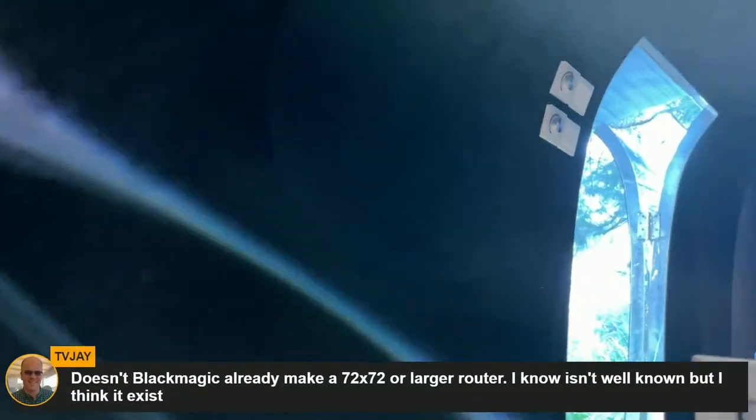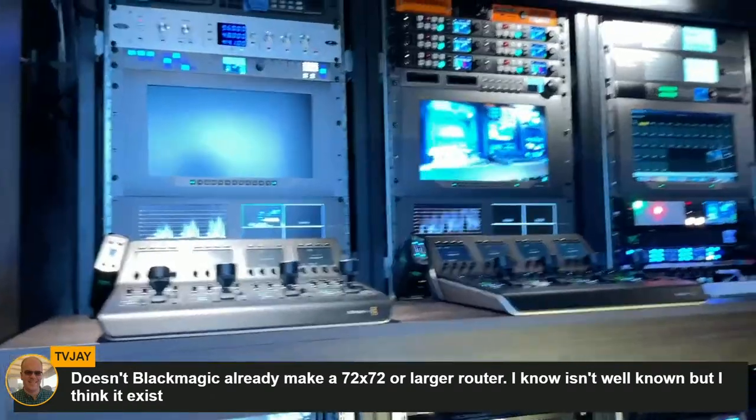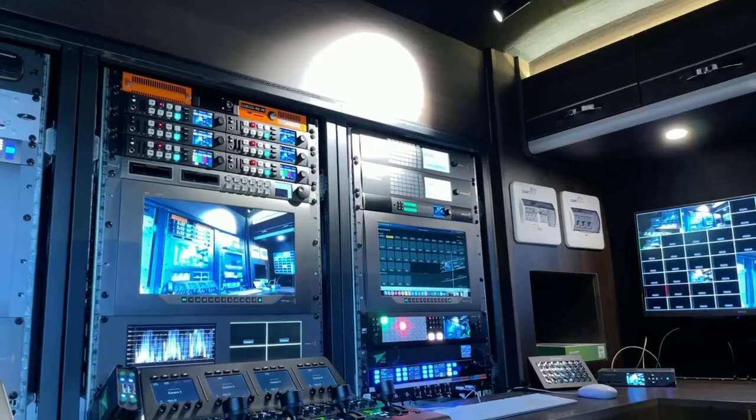Doesn't Blackmagic make a 72x72 larger router? Yes, they do, but it's not 4K. So that is the unfortunate thing about that, it's only 3G. So I'm really hoping they make a 4K version soon, because that would be exceptionally handy.